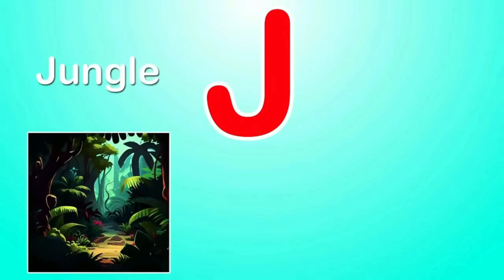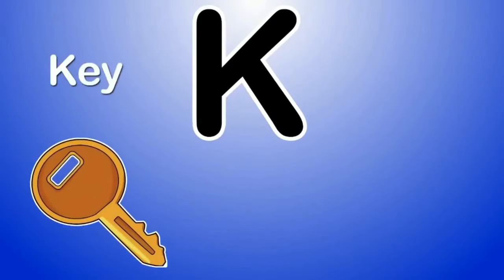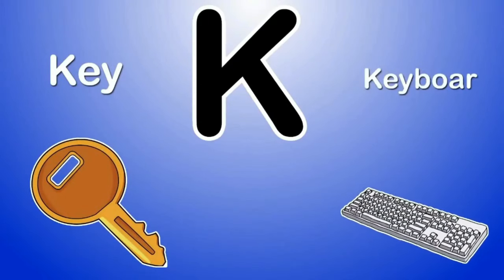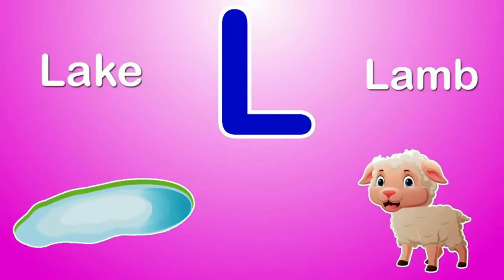Jungle. Jewel. Key. Keyboard. L. Lake. Lamb.